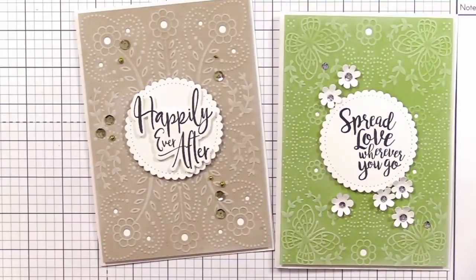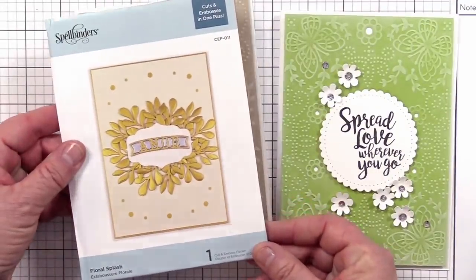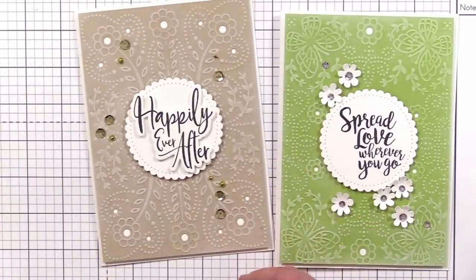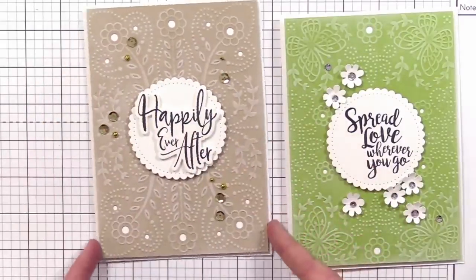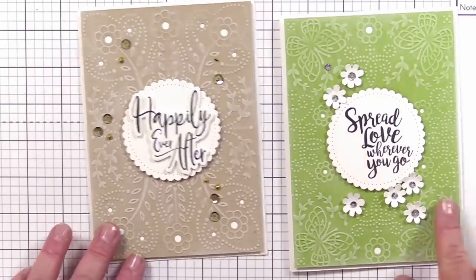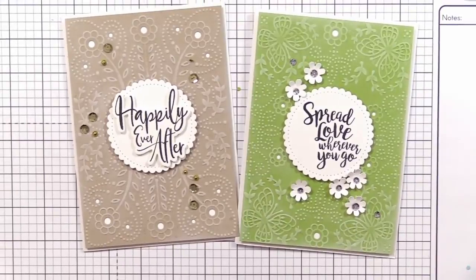So isn't this one gorgeous? I'm going to bring the folder in so you can see what it looks like. This one is called the Floral Splash folder. This project is a little bit hard to read on the label, so I love that you can see it in real life right here. So isn't that stunning? It's got kind of almost like the look of a wheat branch or something on it. I thought it was perfect for a wedding sentiment. So pretty, so gorgeous. So those are two with exactly the same technique I used on both. Totally different looks, different occasions, but absolutely stunning.